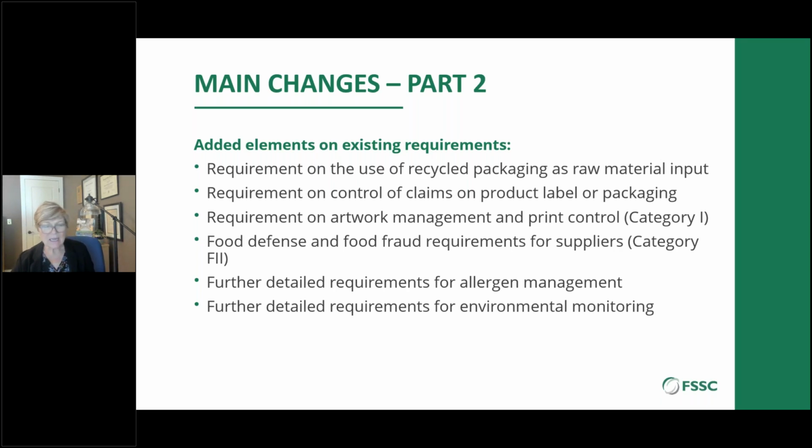So in addition to the added requirements that we talked about before, we've also increased or added some elements to existing requirements. And these are really highlighted here. Again, we don't need to go into a whole load of detail in these, but if any of these apply to you, then I would suggest you pay attention to the change document and review the requirements going forward.